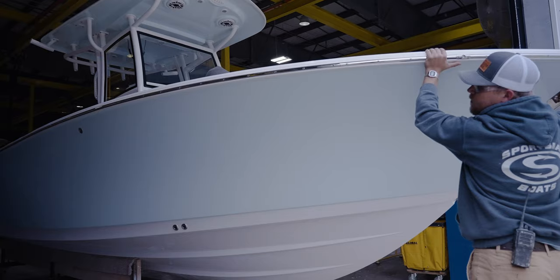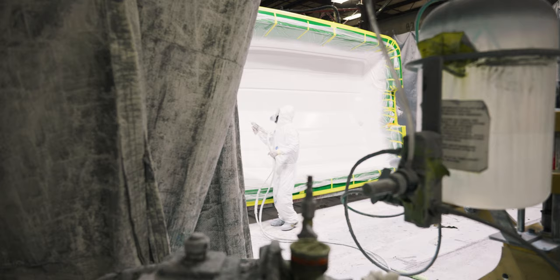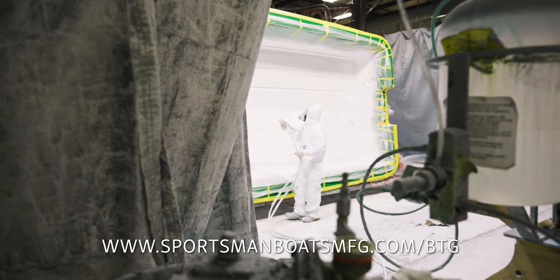For a detailed look at how our boats are built, check out our series Behind the Glass, where we explore our build process in great detail.